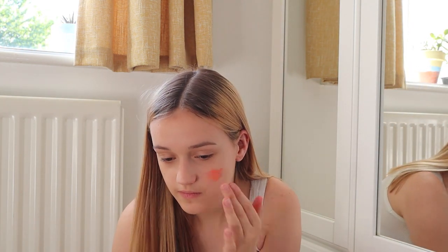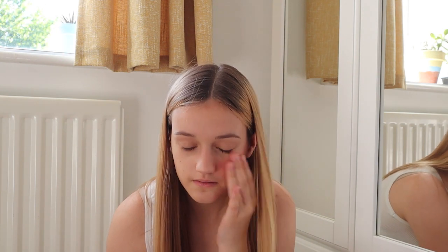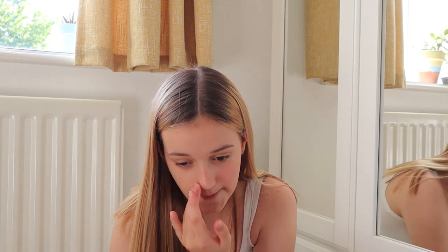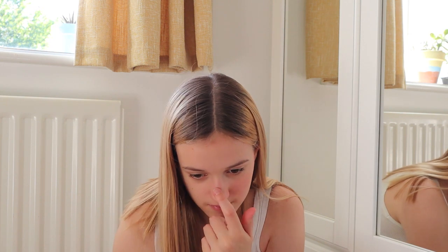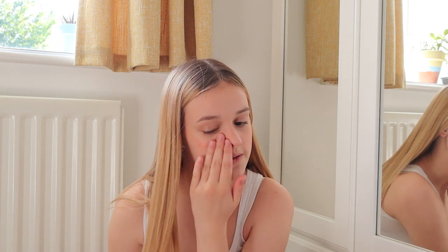I got it in the colour Beam, which is a sort of peachy colour. Okay, I'm going to get a little bit and sort of, I really don't know how to do this. Sort of tap it in. That was definitely enough, and I barely used any. Put a tiny bit on my nose because I like that sort of slightly sunburnt look. That's blended quite nicely. It is very strong though. It is there. Wow, you do have to use this very sparingly.